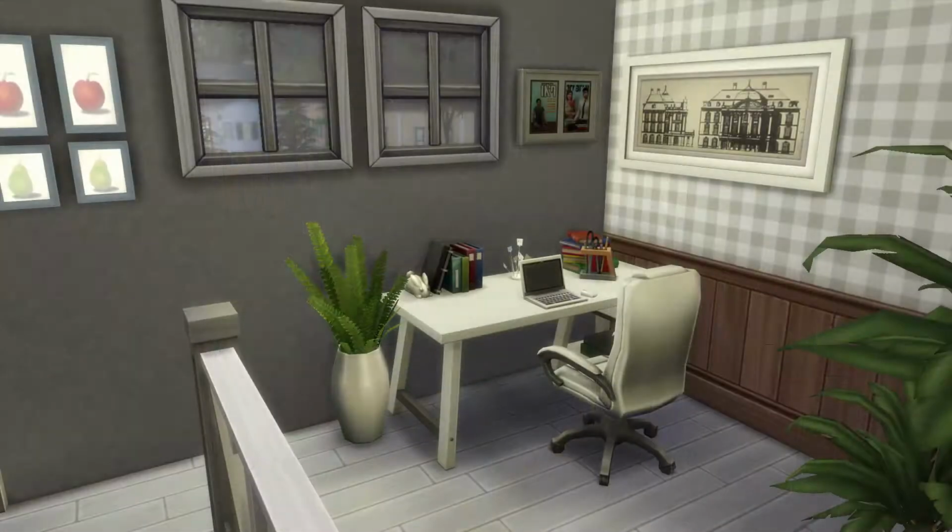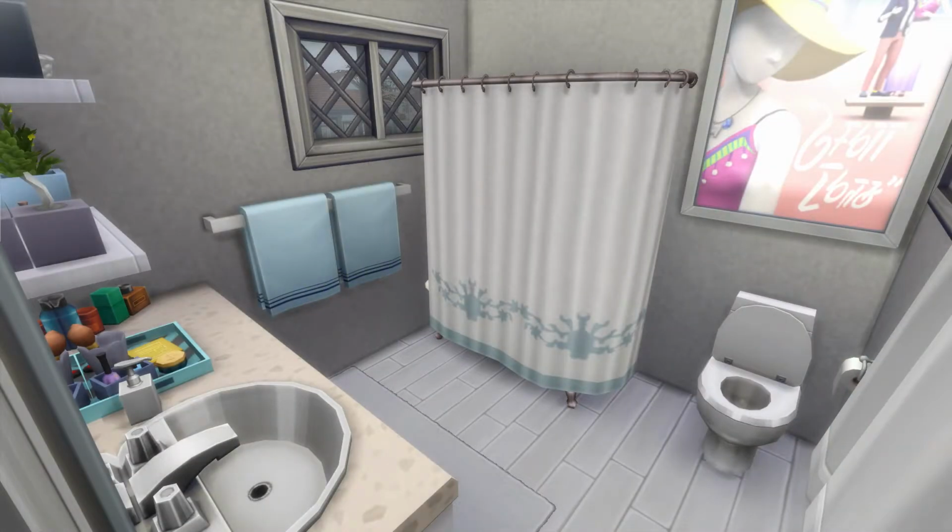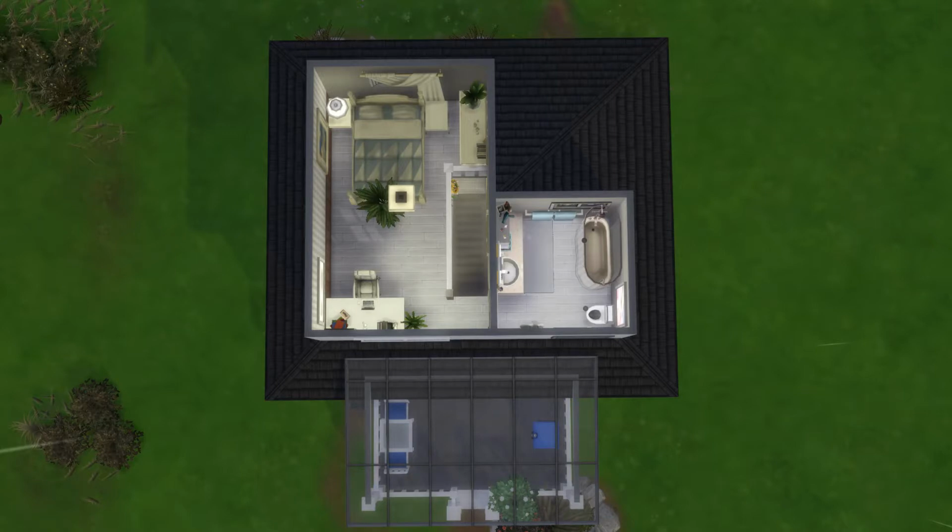I would love to hear if you use this house for your Sim stories. So do send me the details. I'd love to chat with you about them.